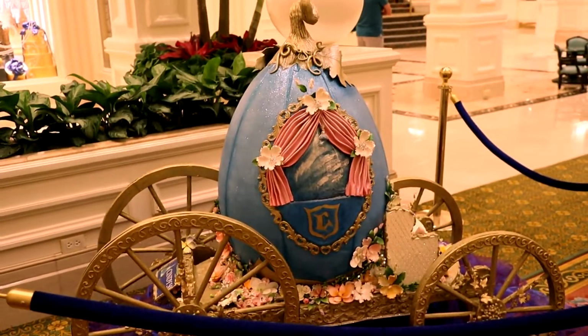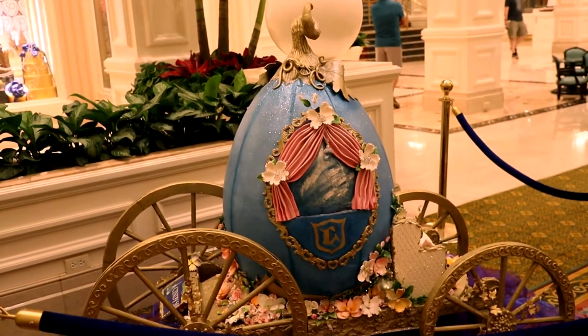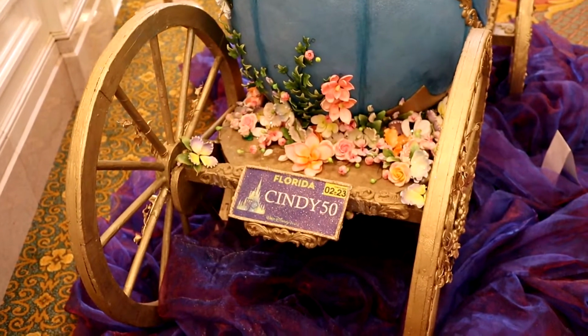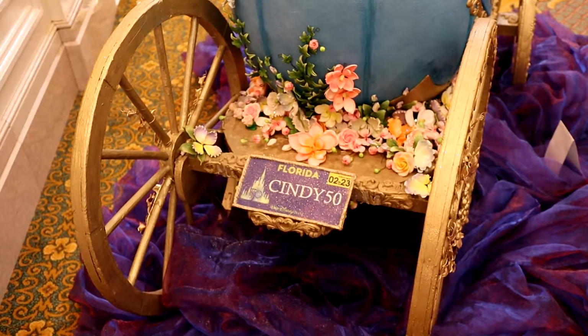Now this right here is the biggest egg on Disney property. So this, of course, is the Cinderella carriage from the movie, and it is made out of a giant egg. And if you take a look at the back, we have a license plate. This is actually the 50th license plate, and you'll see this on the back of cars all over Florida because they all have the 50th license plate for Florida.